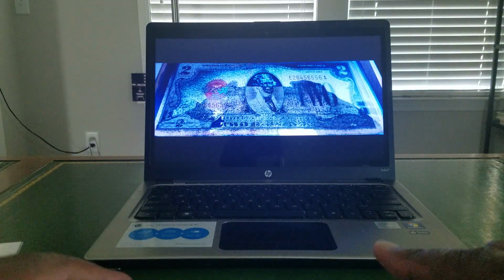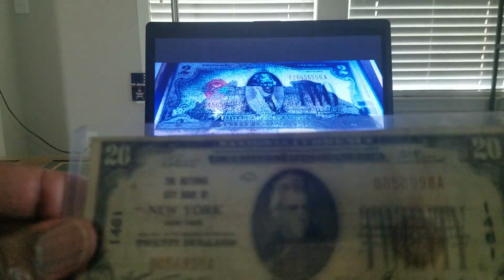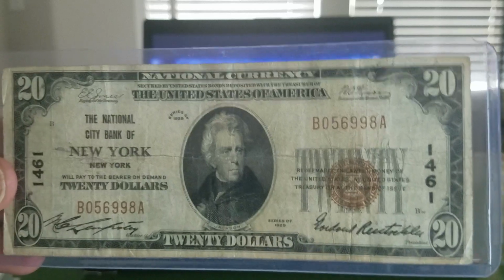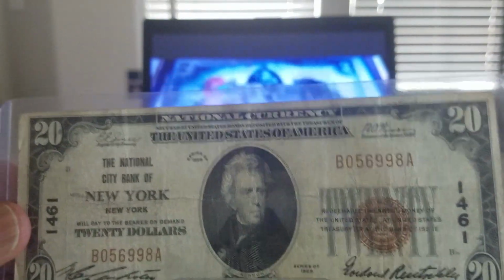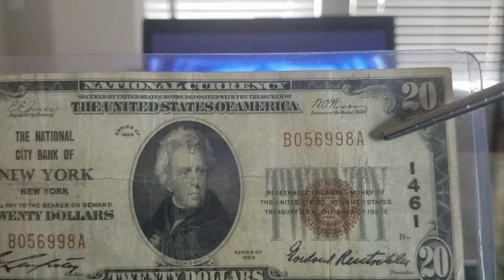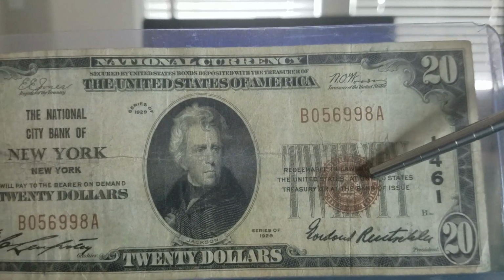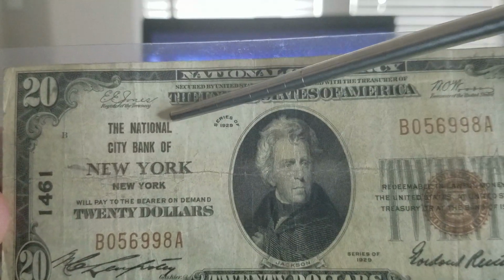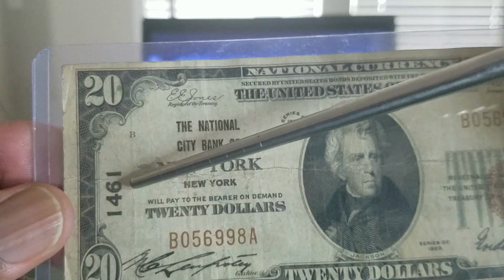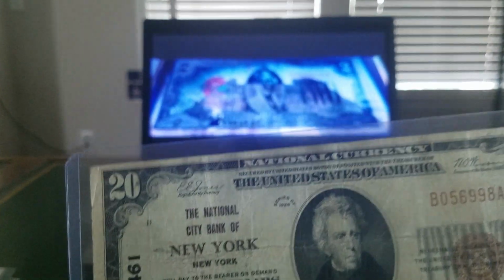All right, so the first note is this. I'm sure I could get this light a little bit better. All right, I think we are right there. So we got this national currency note, and you can identify up top "National Currency." We got the brown serial number and the brown treasury seal. So this is a national bank note from the Citibank of New York, and this is the charter number. I had a previous episode where I broke down national bank notes.